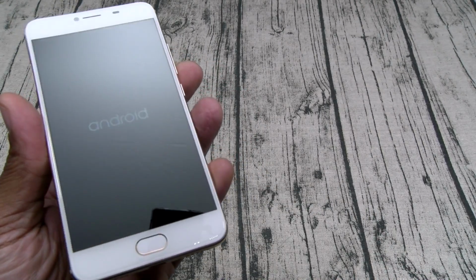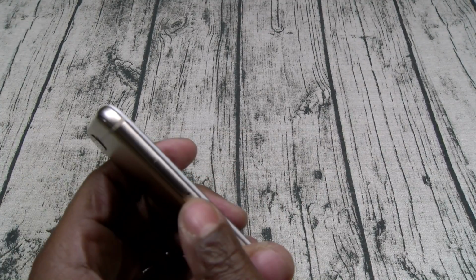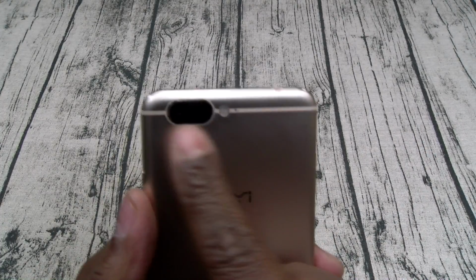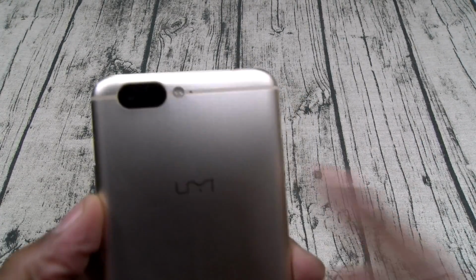Best placement right there. On the bottom, you got your dual speaker grills. One is a speaker, one is a mic. USB Type-C. There's your SIM tray. Headphone jack. Now here's your dual focus camera on the back, 13 megapixel.